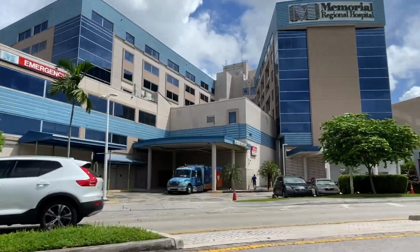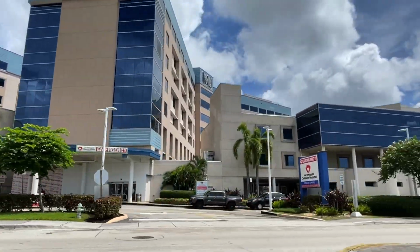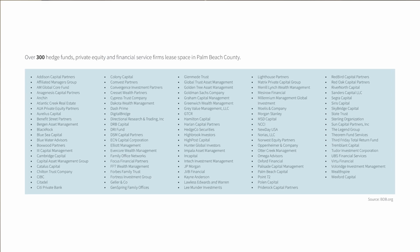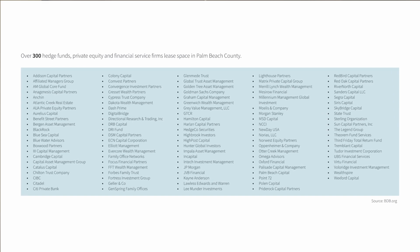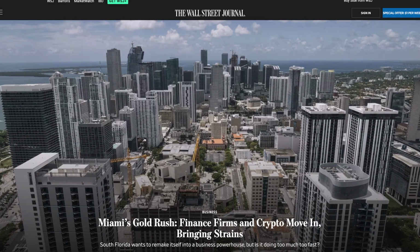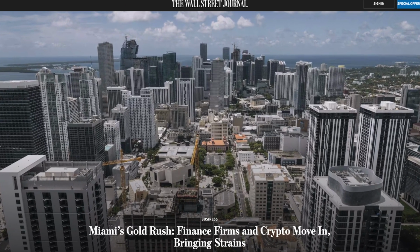In addition, the healthcare industry is huge down here with some top-ranked hospitals like the Cleveland Clinic, Jackson Memorial, Holy Cross in Fort Lauderdale, and then of course there's tech and finance. And these got really popular during 2020 as well when everybody was moving down here. And you'll notice a lot of tech companies and finance companies, a lot of them have relocated their headquarters to West Palm Beach and in Miami, especially Miami.